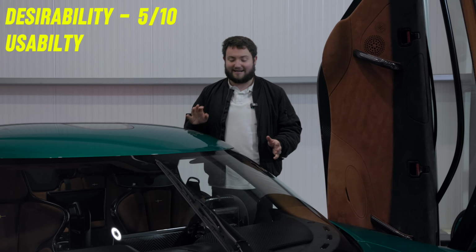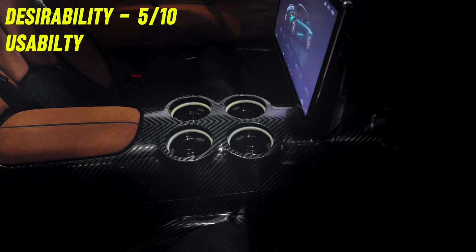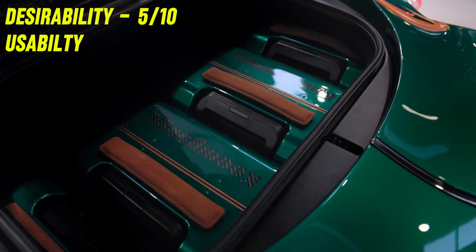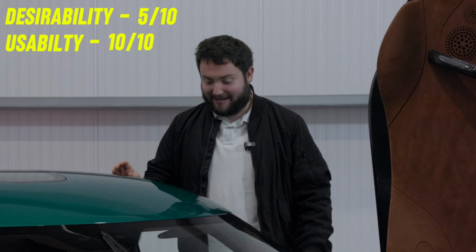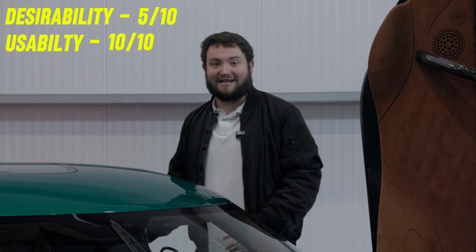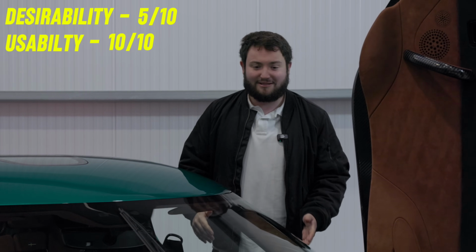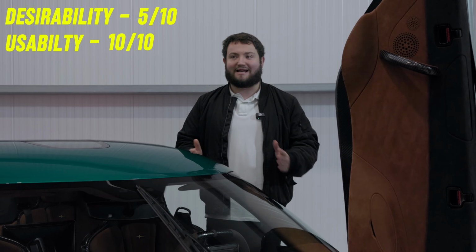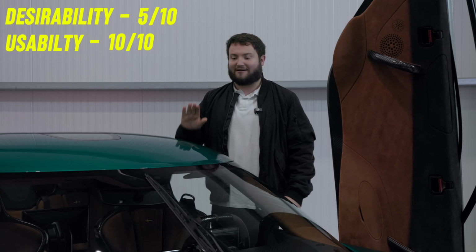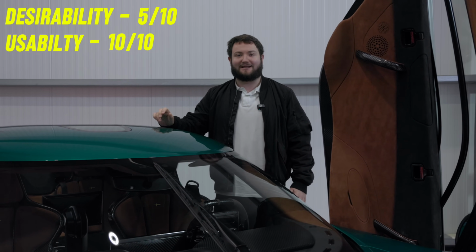Usability then, this car can only have 1 score. It's got 8 cup holders, 4 suitcases, 4 seats. I think that has to be a 10 out of 10. I mean, honestly, if they had slightly less legroom or didn't have the suitcases or didn't have as many cup holders, but they've done everything. And actually, I will acknowledge that this car is a 10 out of 10 for usability.